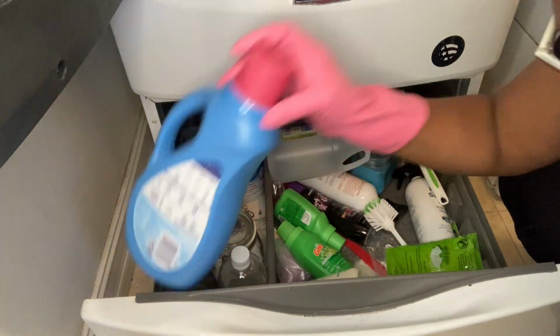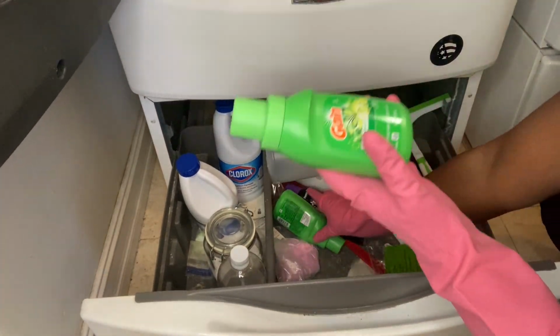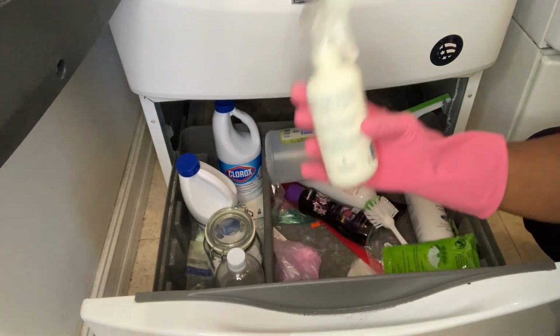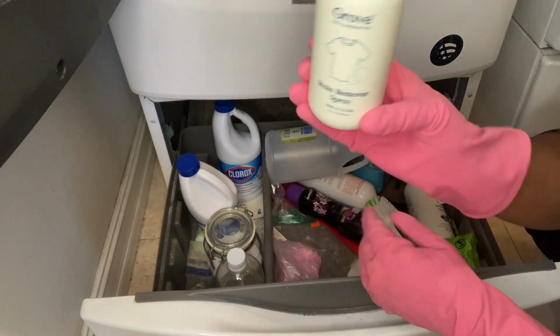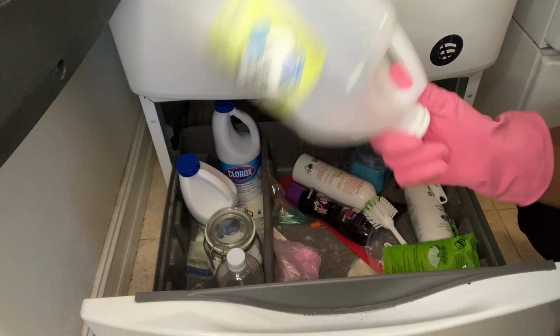I also have bottles of fabric softener. You know, when you get down to the last little bit of fabric softener and that one more use, you just want to rinse that bottle out and put that little bit in that washing machine. How many of you all do that too? Please leave in the comments.